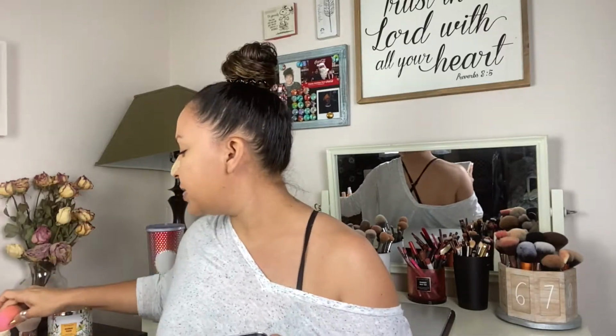Now, this powder isn't necessarily my favorite. It's a nice powder. It sets and mattifies okay. I think I'm in the shade Banana. And I do feel like it fills in the pores pretty nicely. I'm going to half-ass bake my face because this foundation and concealer is mad dewy. So I'm just going to bake the areas where I normally crease, and then everything else I'm just going to set lightly.